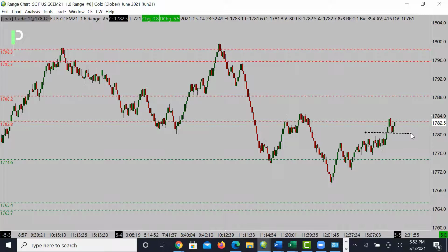Ideally, we'll get somewhere around these 80s on the very lowest movement, and a deeper pull is going to be somewhere around these 77, 78s first, and then these 74s on the downside. So we'll pay attention to that. Underneath that, we've got some other levels of support. We're looking at 1765.4, 1763.7 as support. So we'll see if we can get down there.